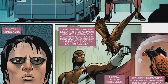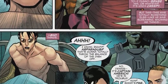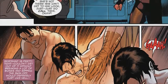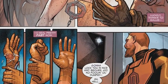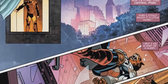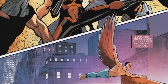Paul Renaud and Romulo Fajardo work on the art on this book, and while it may be tough to follow Daniel Acuna, even though Renaud worked on the last issue, Renaud and Fajardo have a style that stands on its own all while being partially in the same tone as Acuna, so it's an easy transition and has a nice flow between issues. There are no giant standout moments with the art, but what this team does exceptionally well is panel-to-panel storytelling, which is far more important than a string of splash pages.